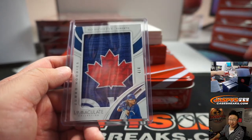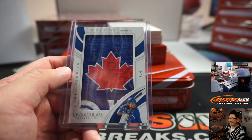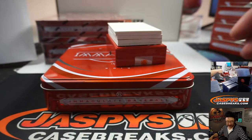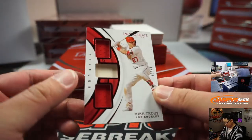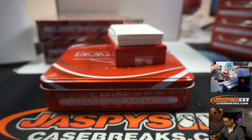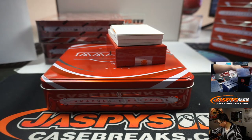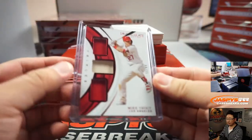Wes, all aboard. We'll 4, all aboard the Big Hit Express. Woo woo! We got Mike Trout, 4 out of 25, triples. Nice Trout to 4. 4 out of 25, that is. Wesley with number 4.